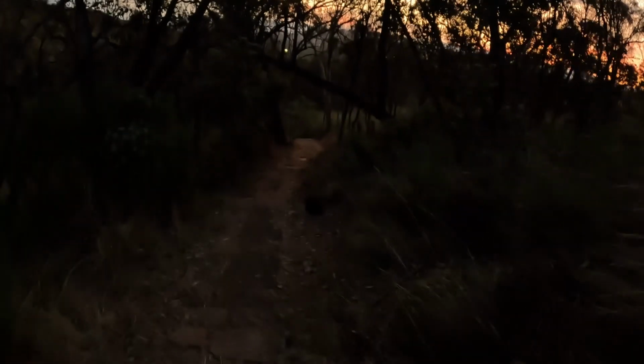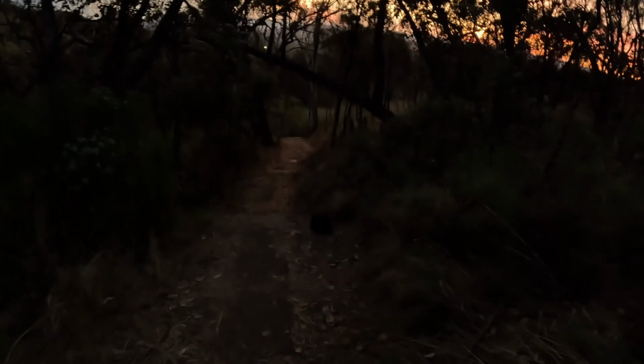Ooh, that's a surprise. How cool is that? That looks like a big spiny echidna on the side of the track. How awesome. Hey buddy, how you doing? You're very still. Oh, okay. Hey mate, how are ya?